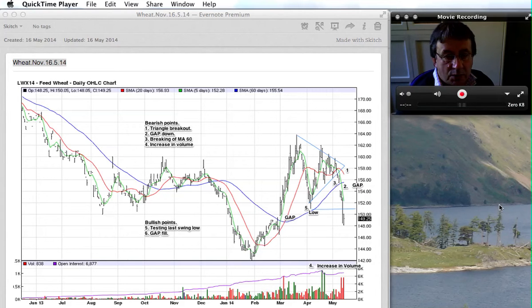Open, and as usual look at the UK wheat chart, and we've got the November daily bar chart in front of us, and we've had quite a dramatic fall during this week. Point one, we've fallen out of this triangle consolidation pattern. This fall validates my early wave count with my target up here at 168.